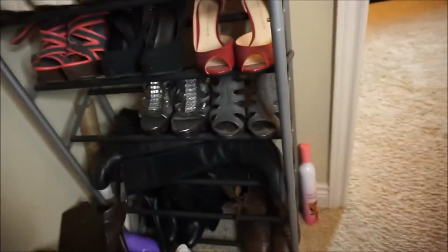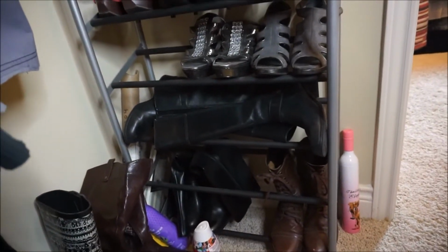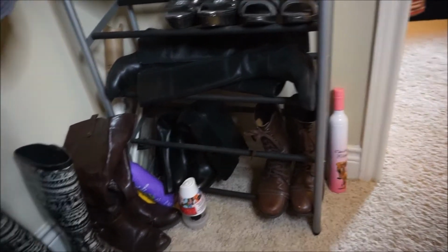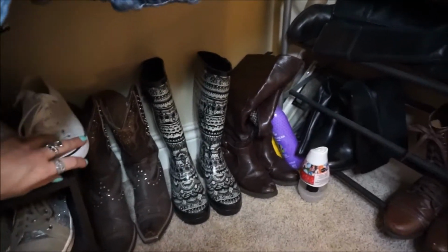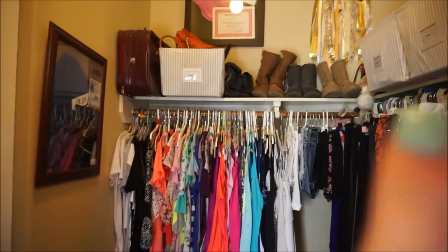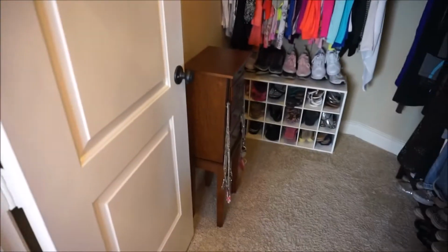And then at the very bottom of the rack, I have all of my long tall boots, and then my Steve Madden combat boots, and then because I live in Texas, I have my cowboy boots, rain boots, and some other riding boots. Oh, and then my Uggs are up here. So that is closet number 1 with my little jewelry box.